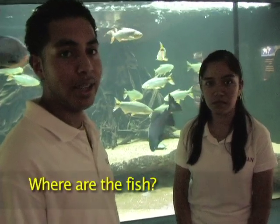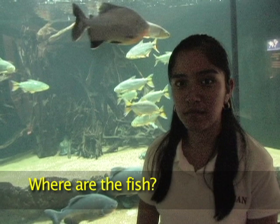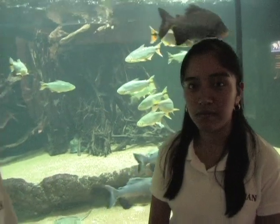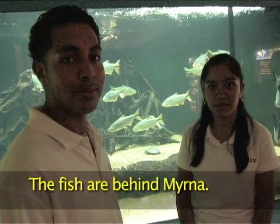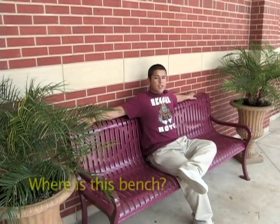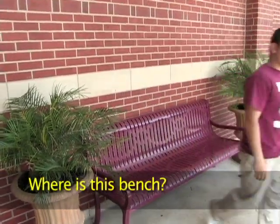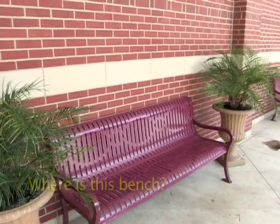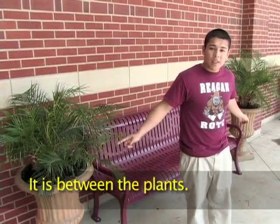Those are fish, and this is Myrna. Where are the fish at? That's right, the fish are behind Myrna. Where is this bench? That's right, it is between the plants.